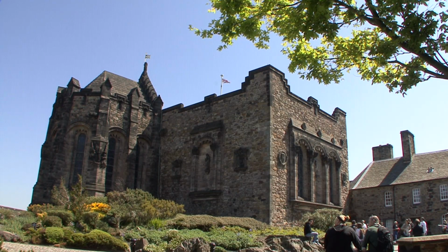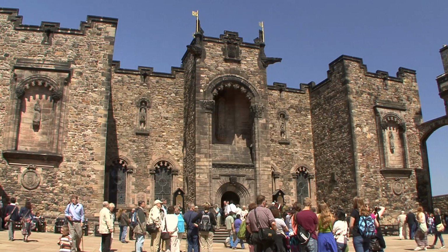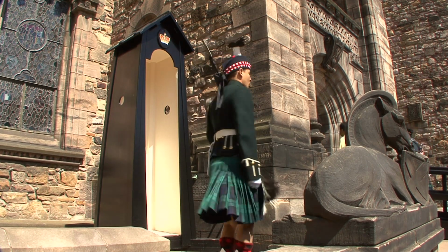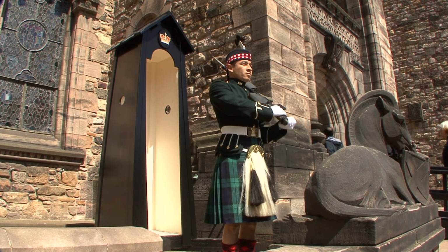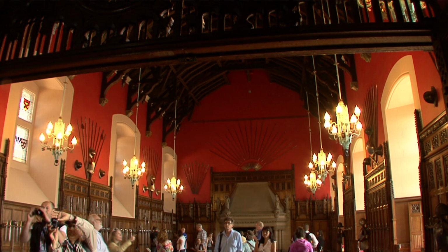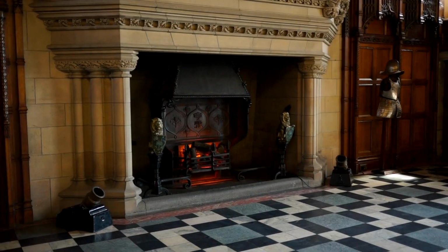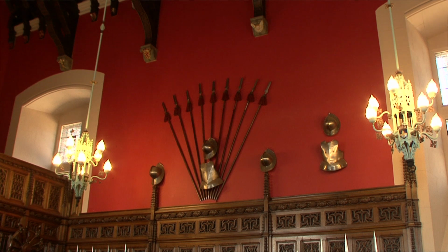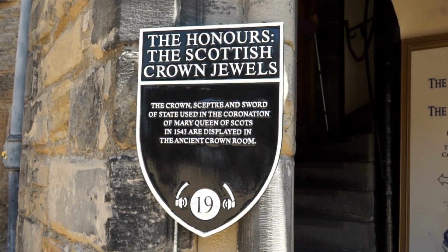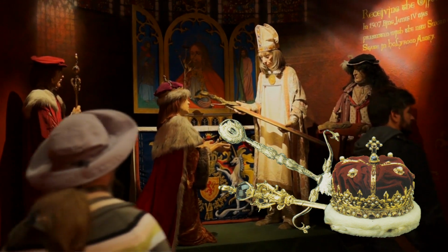In the 15th century, the royal palace was built on the area's highest ground, an enclosed building complex around Crown Square. The Great Hall was completed in 1511 and served as the main location of all royal ceremonies. Close by are stored Scotland's crown jewels, which include the sceptre, crown and sword of state.